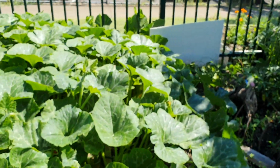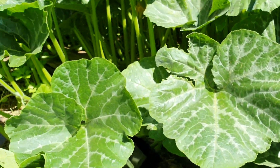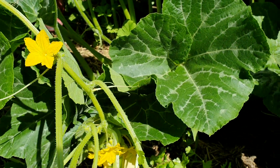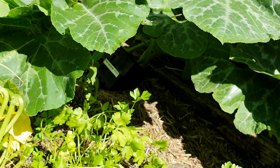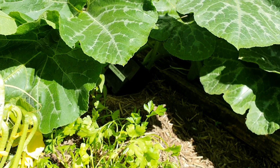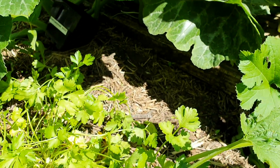Let's have a look what's over here. I think our cucumbers are growing. We pop these seeds in even though it's not really cucumber time. But at least the cucumbers are feeding the bees and the ants. Now parsley is growing quite nicely. Do you like parsley? Tasty. Parsley is quite delicious.